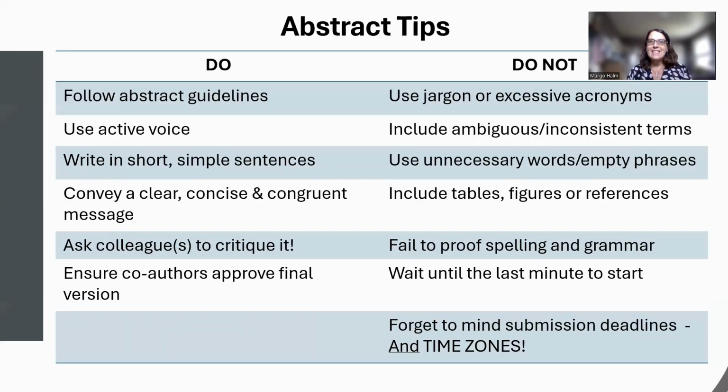So finally, I'd like to leave you with some abstract do's and don'ts. The first thing I would say is don't wait until the last minute to start. You do want to follow those guidelines. If you write in an active voice, it will be more interesting and it will also allow you to write in shorter, simpler sentences. You want to use simple and consistent language, avoid excessive jargon or acronyms.